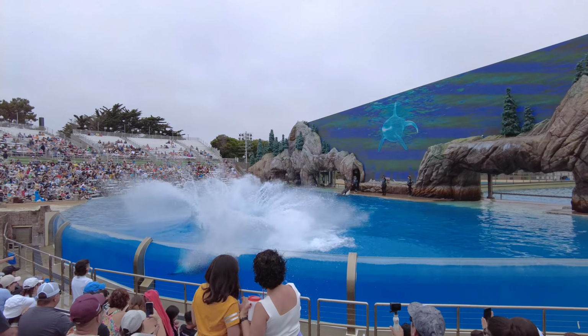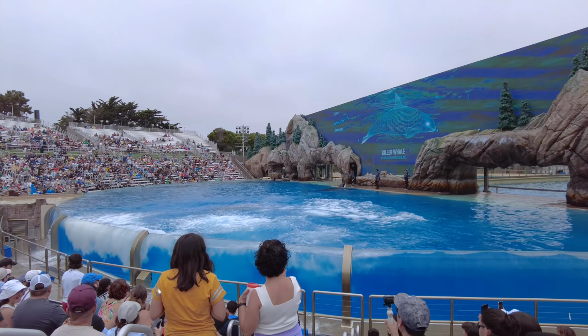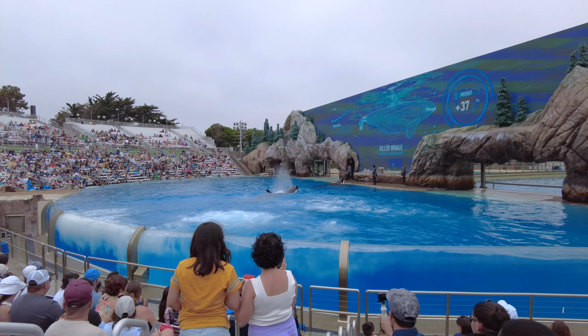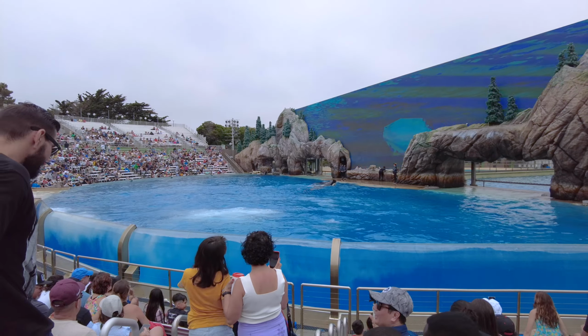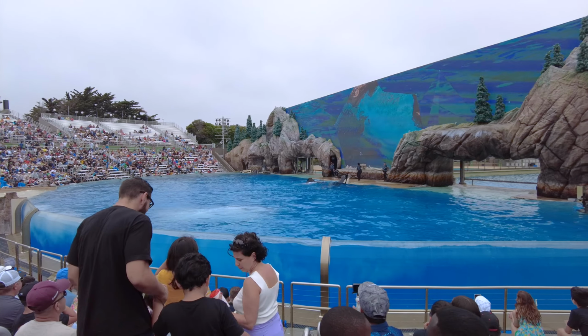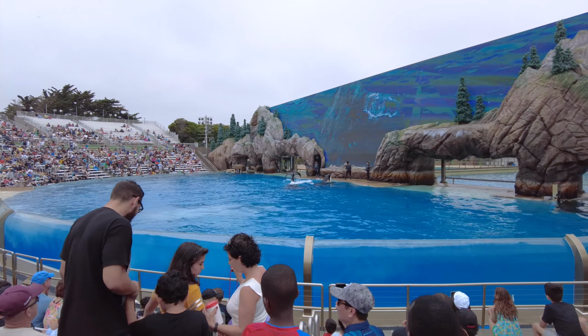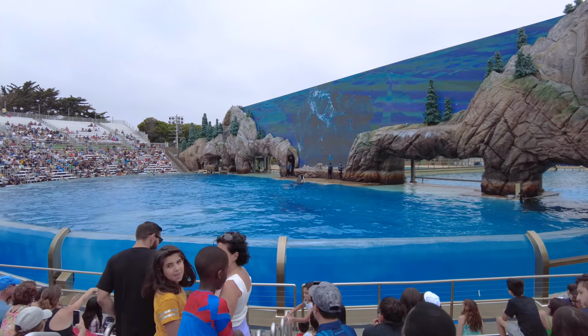In another study, the National Oceanic and Atmospheric Administration took measurements of the killer whales living here, including pregnant whales. By comparing these measurements with drone footage of killer whales in the wild, scientists are able to monitor the wild population's nutritional and reproductive states.